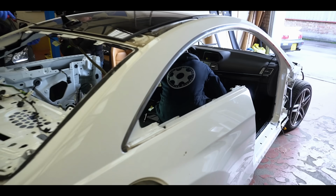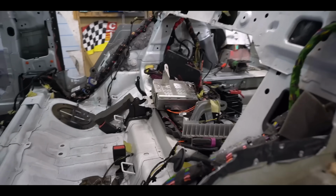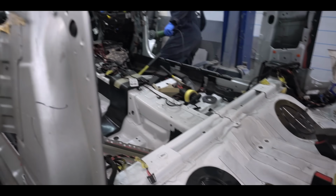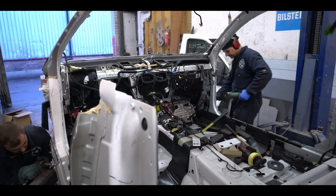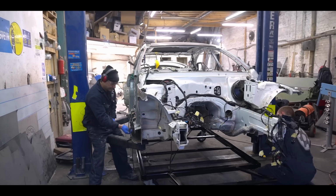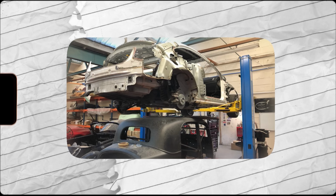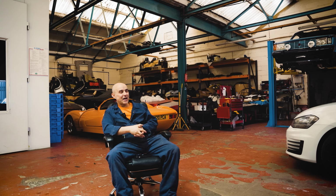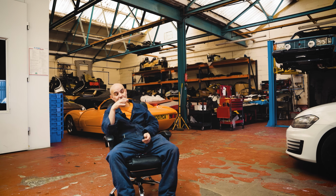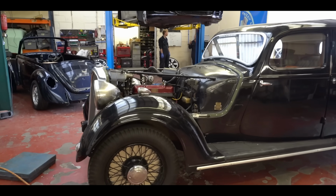Basically, we just gutted the car out to a bare shell. Engine and gearbox come out, all the suspension, all the wiring, all the interior. That car had a pan roof, so we got all the glass out, chopped all the pillars, and removed the pan roof in one go.